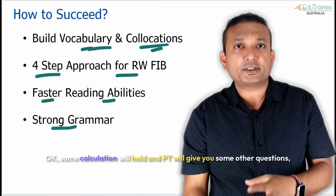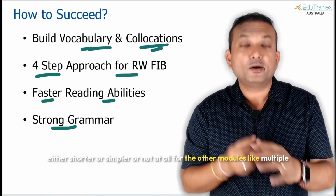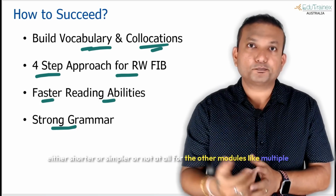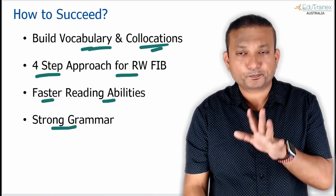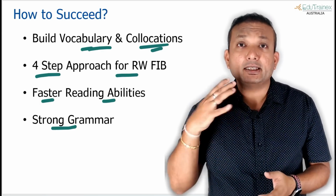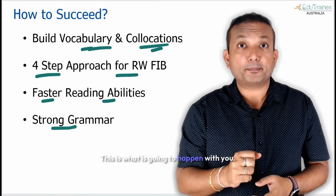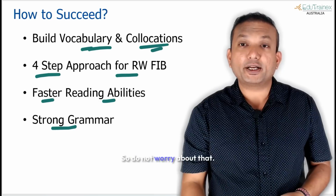Okay, the same calculation will hold and PTE will give you some other questions, either shorter or simpler or not at all for the other modules like multiple choice questions. So that is how PTE will not do complete injustice with you. Okay, it may give you a bigger paragraph and you may think I may not have sufficient time to finish everything. You will panic. Don't do that. Don't get demotivated. If you get such a big question, it will compensate somewhere else. So don't worry about that.